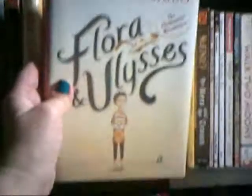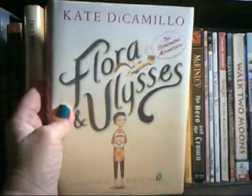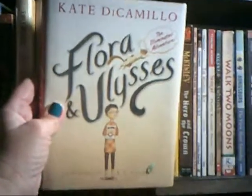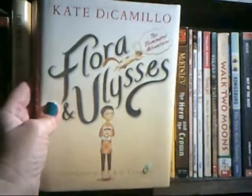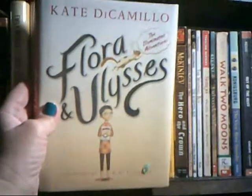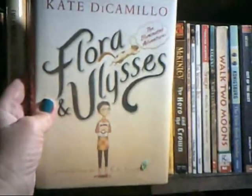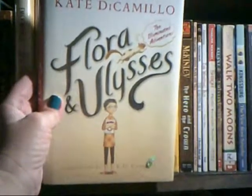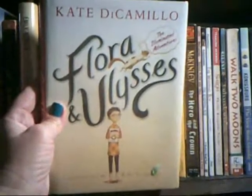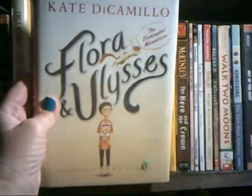Then I've got the 2014 Newbery winner checked out from the library, so since I showed you The Midwife's Apprentice, I may as well show you this one. It's Flora and Ulysses by Kate DiCamillo. I love this book. It has to be the most unique premise of any book I've ever read, and it's adorable, so I definitely recommend it, and at some point I will probably try to find my own copy. But for now, I have it checked out from the library, and I thought I'd show it to you.